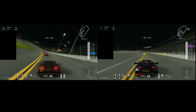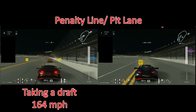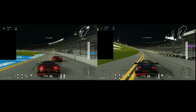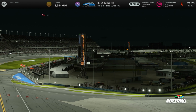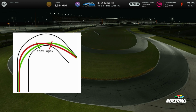As we come down through the penalty line, we get to compare them one last time. 164 mile an hour each, but I'm in the draft. Sam's got no draft, but still at 164 mile an hour, and he's still that 10 to 15 car lengths ahead. I take the dive to take the inside line to get to the finish line. I finish with a 148, Sam a 146, just outside the 45s, which at the end of the day shows the difference to the drivers.